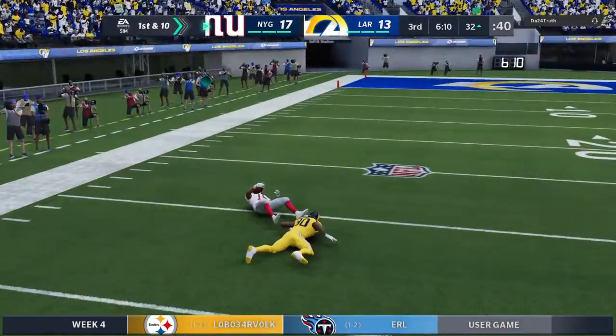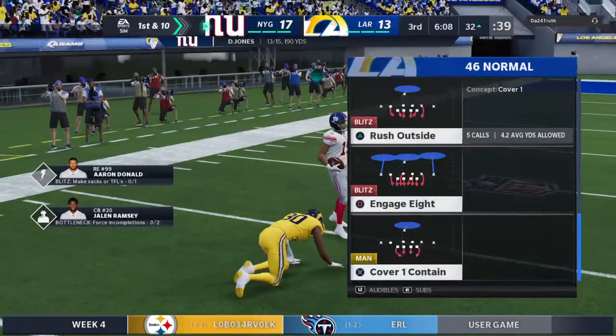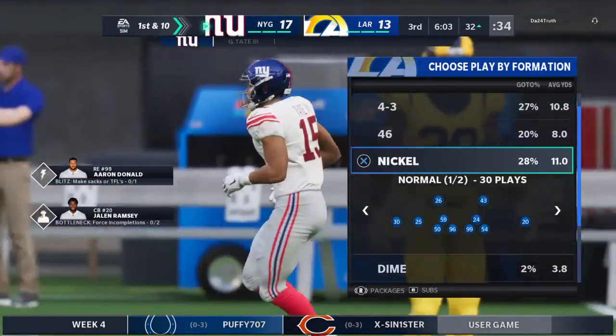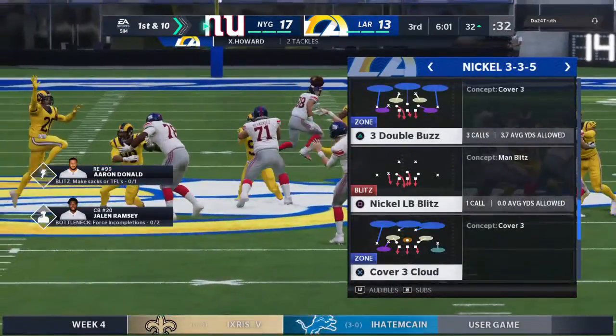Jones throwing complete here to Tate. And he gets this inside the 35-yard line. 17 yards and a giant first down. 1st and 10 at the 32.